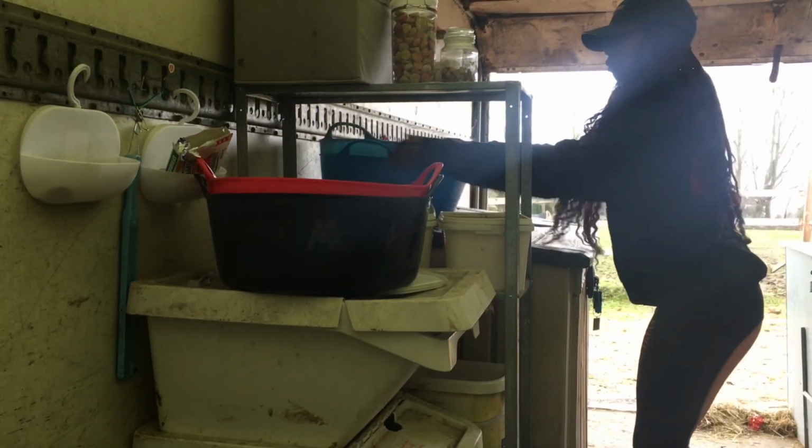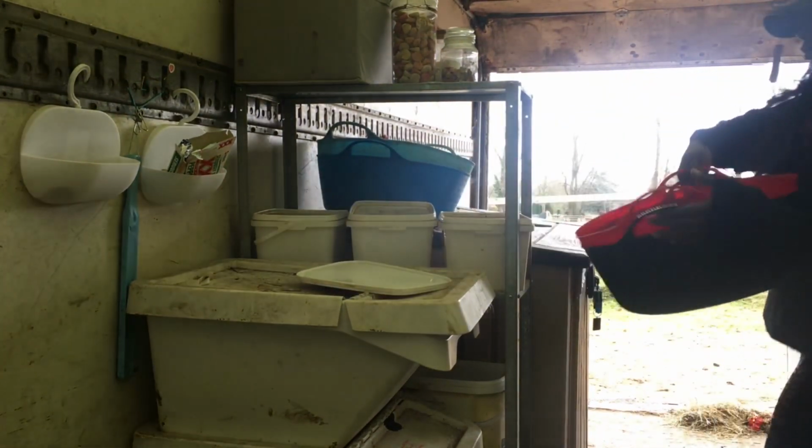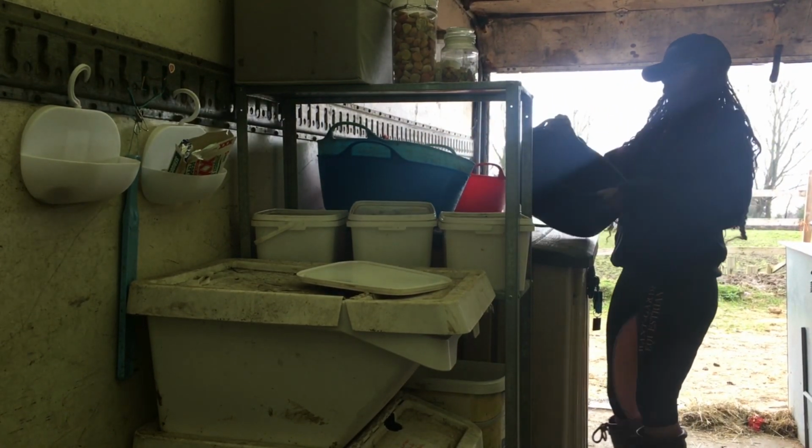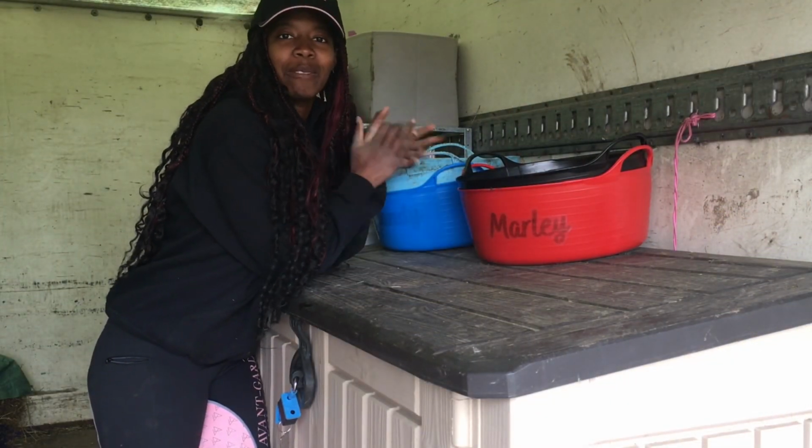Once they're done, then I just set up their feed ready for the next day, so whoever feeds in the morning has easy access to them and knows exactly where they are. And here I'm just reorganising them to make sure that the names are facing clearly out for whoever comes in and feeds in the morning. And that is their feeds made up, ready for the day.